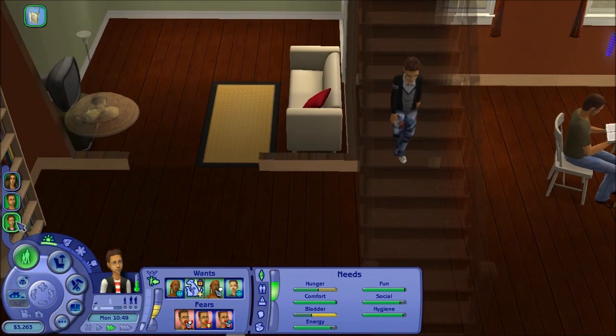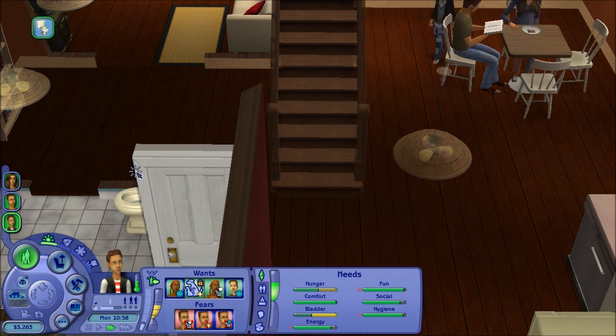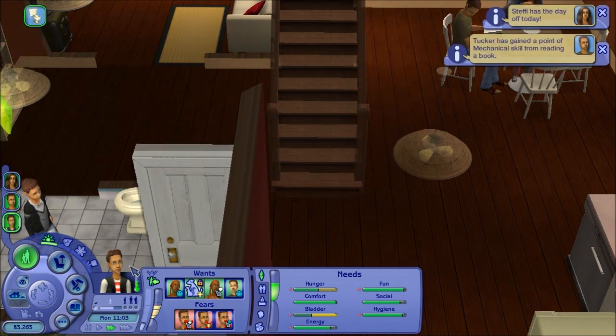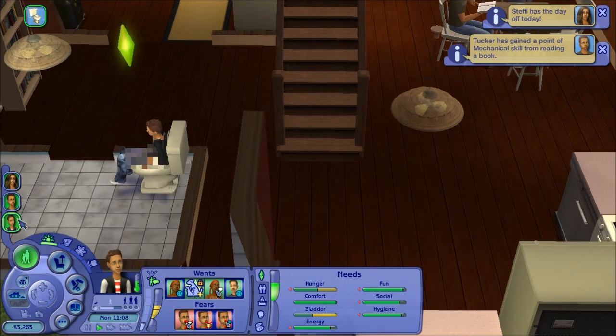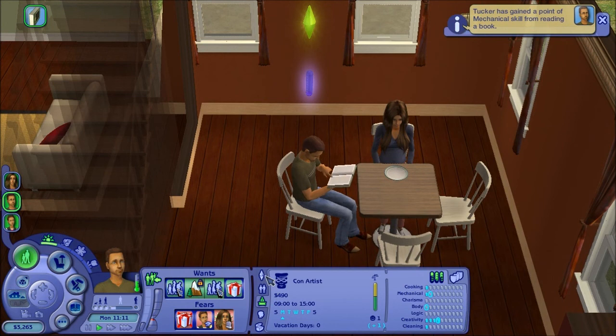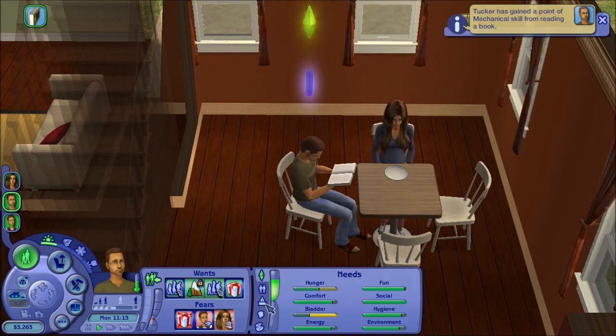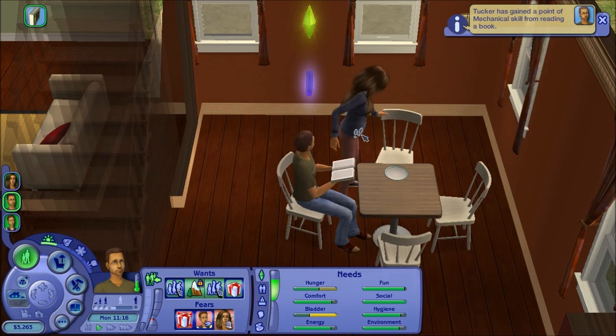So, Steven, are you still playing? No, what are you doing? He has to use the restroom, so why don't you do that? Alright. So... Okay, Tucker got a mechanical skill. He needs one more from Craig, right? Yes. And does he need another family friend? Yes, he needs another family friend. So fun. Not really.